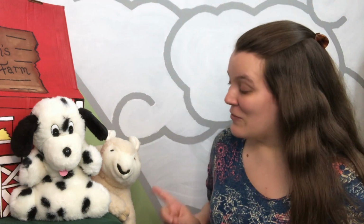Hi, boys and girls. Welcome back to another story time. Thank you for joining us at Farmer Brown's Puppet Farm today. As you can see, we already have some of our farm animals out. Do you remember who this is? It's been a while since we've seen them. This is the baby sheep. Do you remember what the baby sheep is called? That's right, it's a lamb.